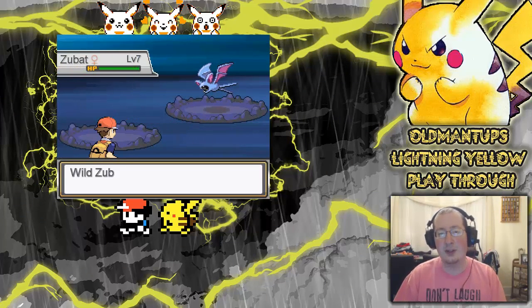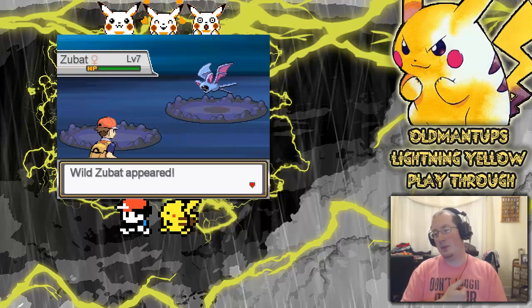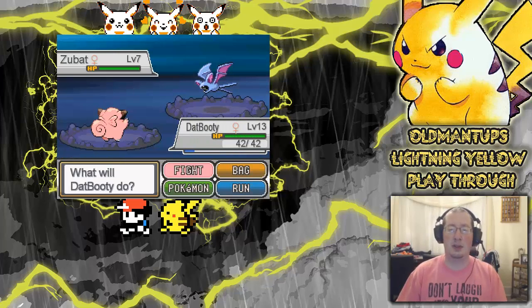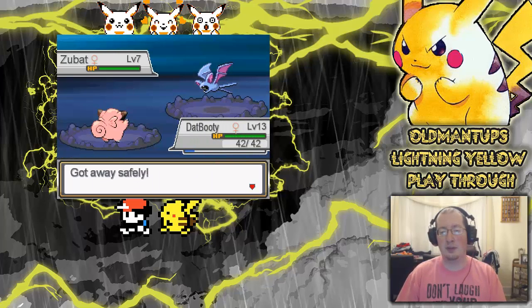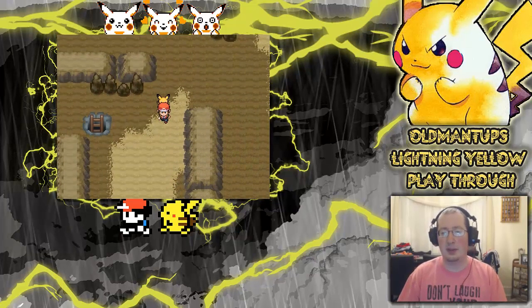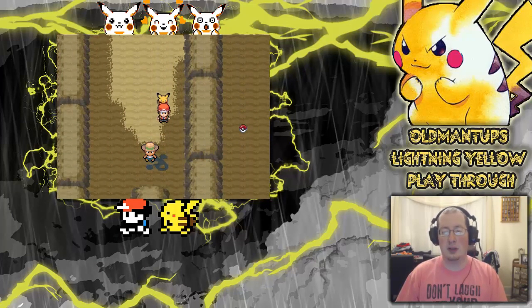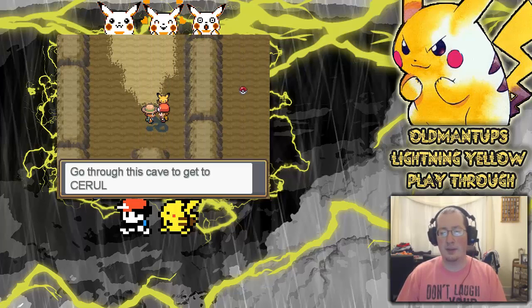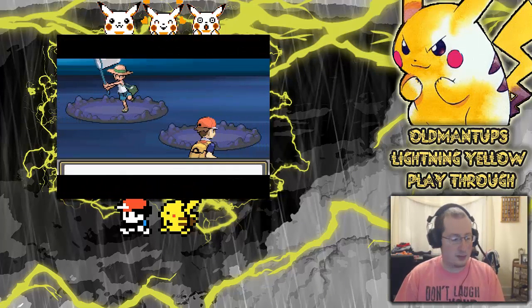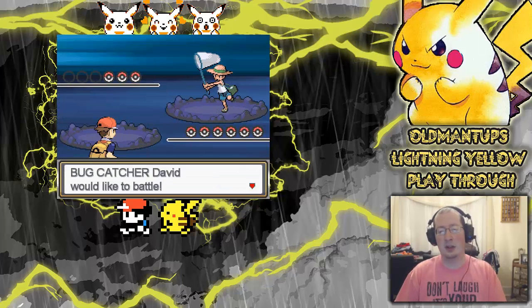Oh, finally we encounter a Zubat. This is like our 15th encounter, and finally we're running into a Zubat, which I don't know if we're going to be fast enough to get away from. Oh, we are. I don't care about Zubat. I apologize, but I don't. So, sorry Zubat, but I don't care. He was caving against Cerulean City. Okay, good to know. Thank you for the information.